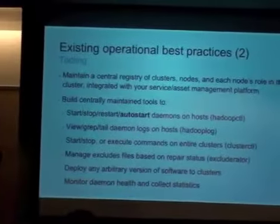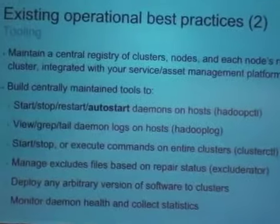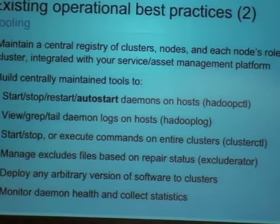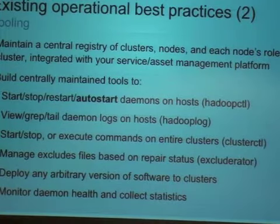Okay, so some tooling stuff. Well, we've had a lot of success with it. Probably a lot of you don't have quite the number of Hadoop clusters in operation that Facebook or Yahoo has, but maybe you will someday. Maintain a central registry of the clusters and the nodes and what's in them, and what they do, and who uses them, and integrate it with the asset database, integrated with some kind of service management platform, whatever you have. Every big company has their own. Hopefully even the smaller companies have their own. This is a good idea.